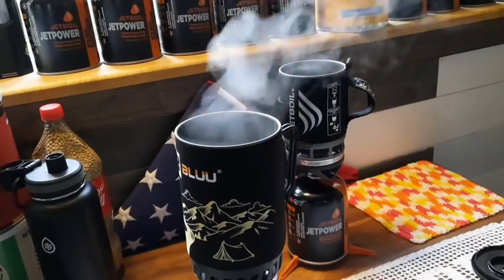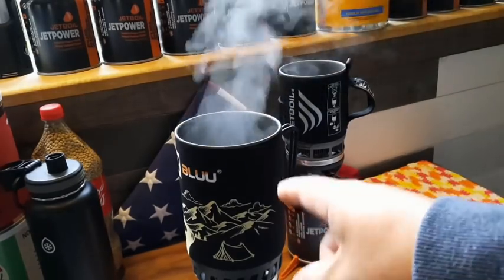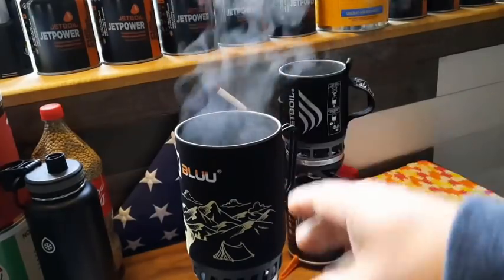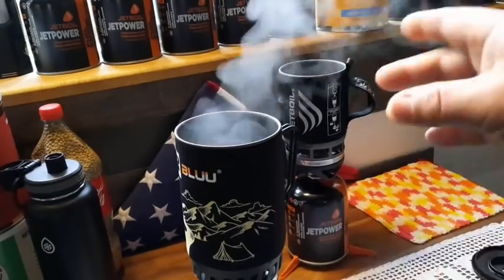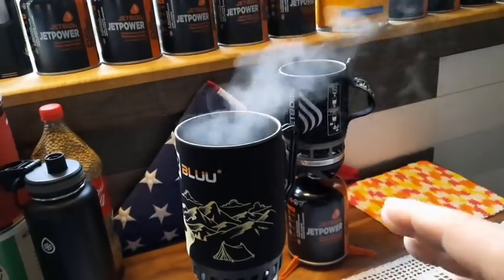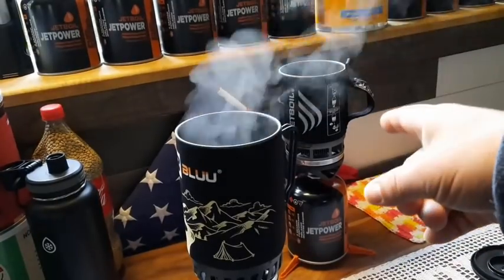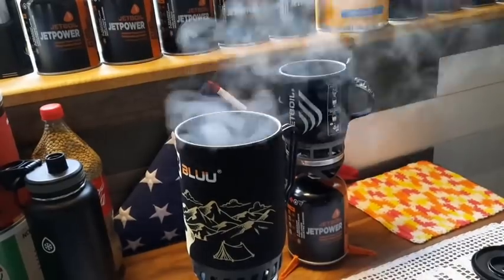All right, ladies and gentlemen, having said that, I hope you got something out of this. I'm going to continue to use this one on a daily basis just to see if it proves itself through the test of time. So far, I've been very happy with the Jetboil. The only thing that I did not like about this model right here is that it did not have an igniter.